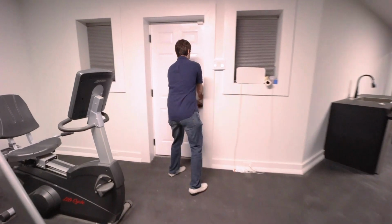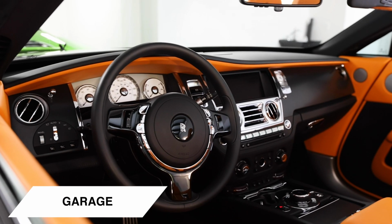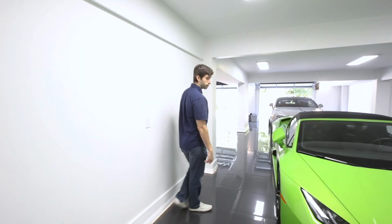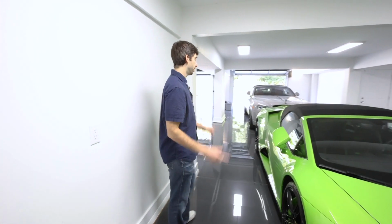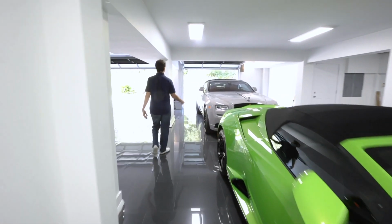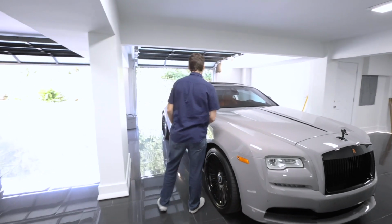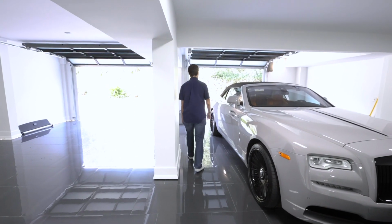Now let's make our way into the garage. That's where the toys are at. This is my 2021 Lamborghini Huracan Evo Spider in rear-wheel drive. It is Verde Mantis in color with the Nero black interior. And then I just got this last week. This is the 2021 Rolls-Royce Dawn in Tempest Gray with the Mandarin Orange interior.